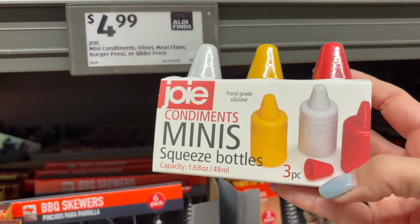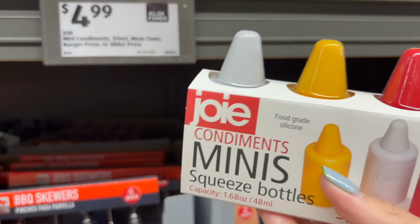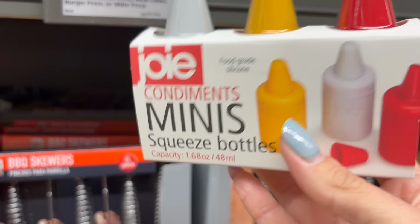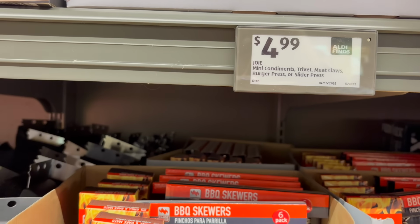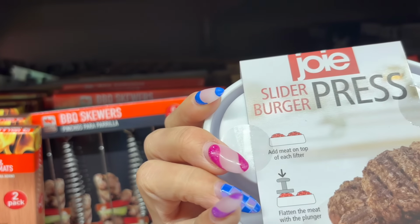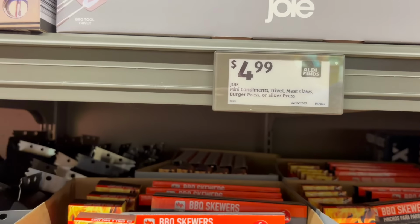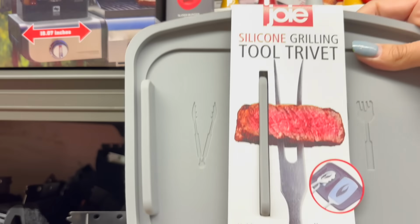How cute. Mini squeeze bottles. If you picnic or eat on the go, I'm thinking like if you go to ballparks, your kid plays travel ball, and you want your own condiments, these would be probably nice to pack. $4.99. They have a slider burger press. Oh, okay. Perfect patties every time. And a larger burger press. And last but not least, oh no, not last, a trivet for your tools.